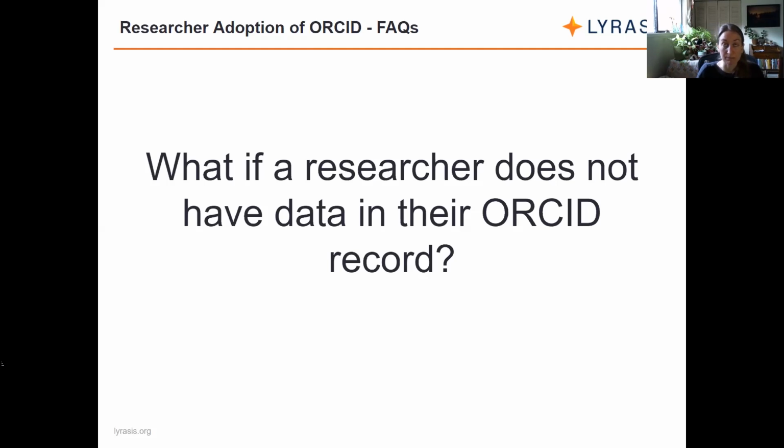But if nothing else, even if you're not using systems that are connected with ORCID, you can do things like put your ORCID ID in your email signature, or when you publish, try to always include the ORCID ID. That way somebody who doesn't know you, maybe they're seeing a paper that you wrote, can click on that and actually get some background about who you are and where you're coming from. When you have that data in your ORCID record, they can be like, oh yeah, this person works at Georgia State, or oh, they went to my same university. It just helps people get more context around where you're coming from.